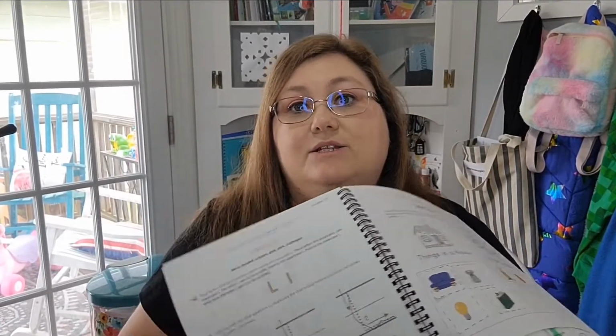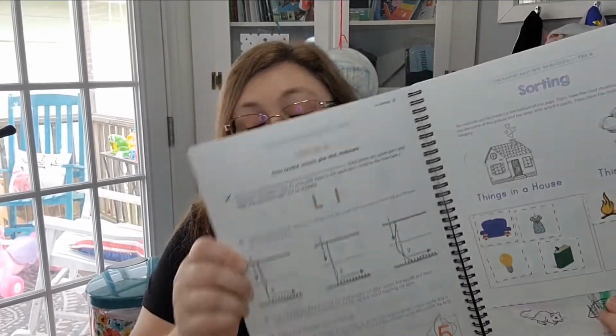It comes with a bunch of lessons, and the lessons honestly take 20, maybe 30 minutes depending on how well she sits and does them. We don't do a lesson every day. She only does schoolwork when she wants to, and that's just because she's 3 and I don't want to force her. So if she wants to do schoolwork that day, then we do schoolwork.